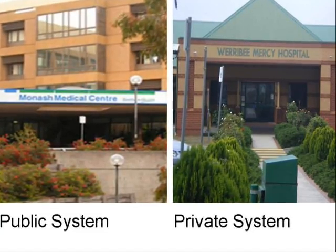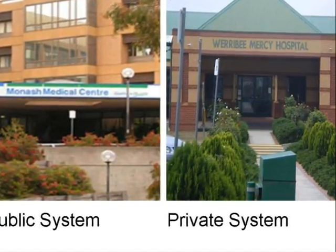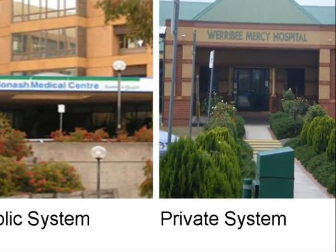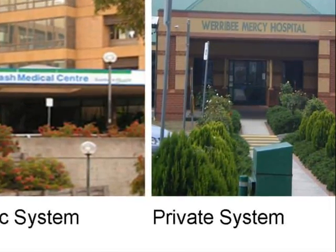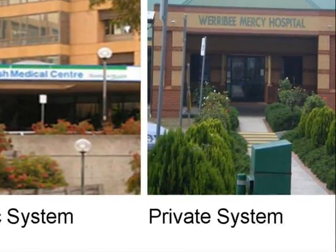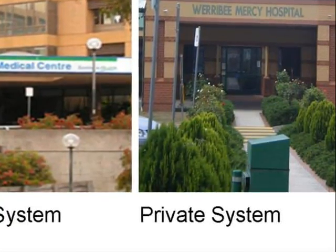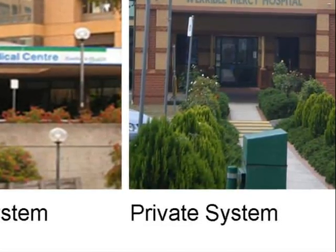Public system, private system. There are two types of health systems in Australia. There is the public health system funded by government. People using this system must have a Medicare card. The private healthcare system is funded by individuals who pay for their own health care. This information is about the public health system because it's cheaper and good.